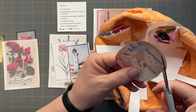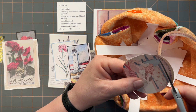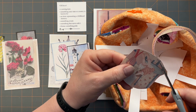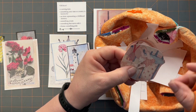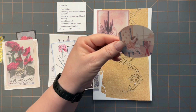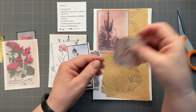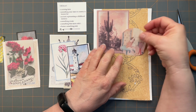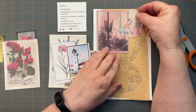I love collage. I love the act of gluing pieces of paper to other pieces of paper, or sometimes other things to paper. But searching for the items for the challenge is also a really fun part of the process.